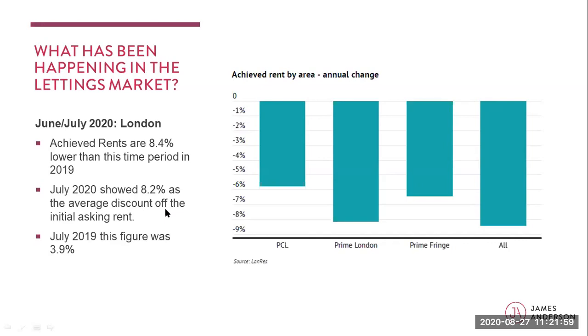In July 2020, overall, tenants secured an average discount of 8.2% off the initial asking rent, which is fairly high, I would say, especially when you look at this figure at the same point last year. In July 2019, this figure was 3.9%. So it's pretty much doubled in that time. Now, in terms of our area, we'll look at the fringe London market. That is roughly 6.4%. So not quite as heavy as if we were in central London, but still a fairly significant negotiation pattern going on through July this year.